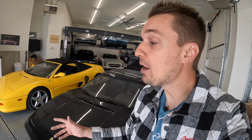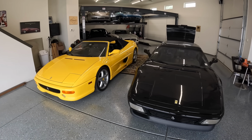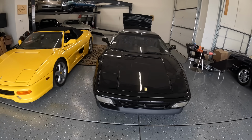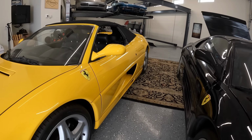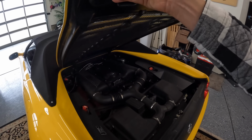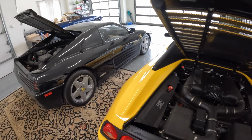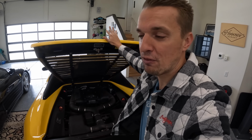Now, the 348 evolved into the 355. This is the same platform, and they silenced a lot of the critics' issues with these cars. Number one, the styling. This is a much more modern, timeless styling. The nose is very similar with the pop-up headlights, but you see the side treatment is a lot more swoopy and modern. And the engine, thanks to an 8,500 RPM V8 engine, you get 375 horsepower. So a huge increase over the 348 and a huge increase in fun in that sense.